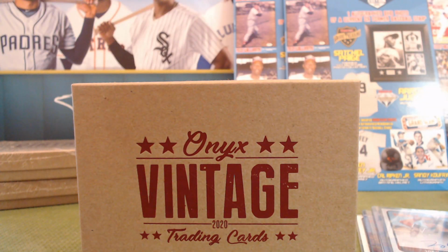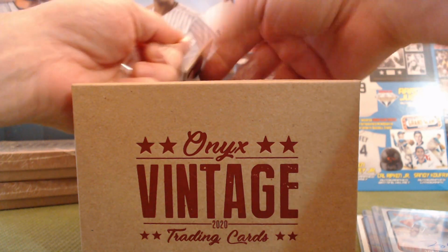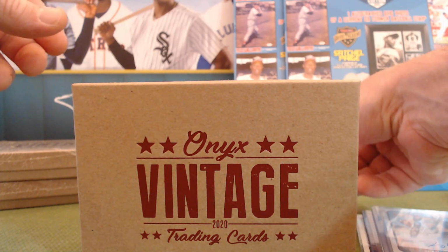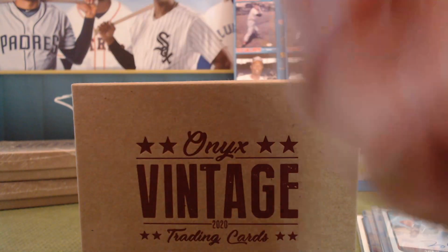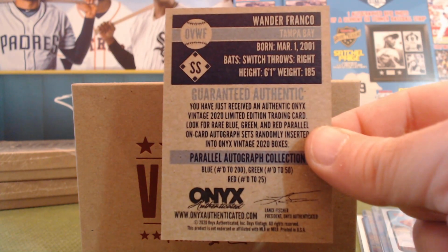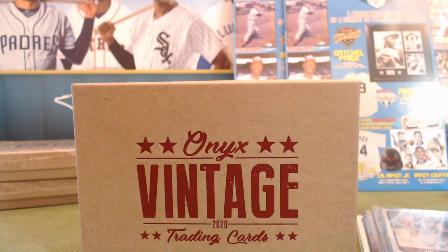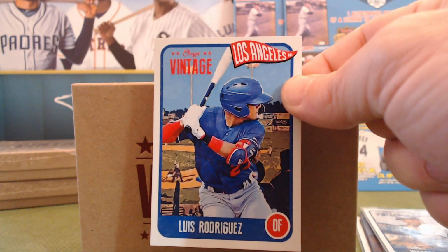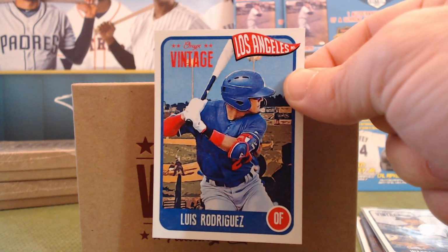There we go. All right, first one up, guys. This one goes out to Tampa Bay Rays. That is Mike. That is a Wander Franco base card. Sleeve here. His plans kind of got put on halt a little bit with the season being on the kibosh here. That one goes out to LA. That's Luis Rodriguez. I believe that's Dodgers.